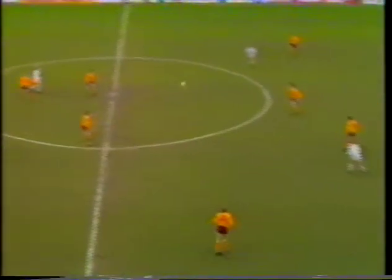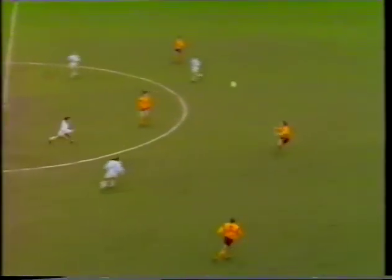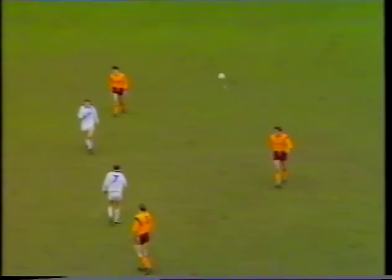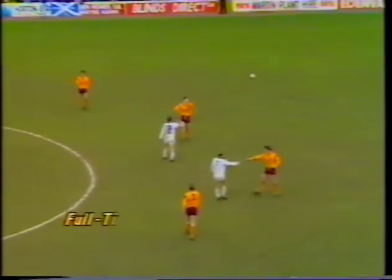Collins with a header. Here's McCarthy in the middle of the field. Back it goes to Patterson. Lashed forward there towards Arnott. Appear to be pushed, but the referee waves play on. There's Kirk. Fowler rather, with the clearance. There's no more action. Morton have earned the replay.